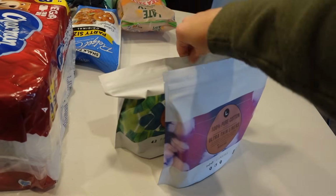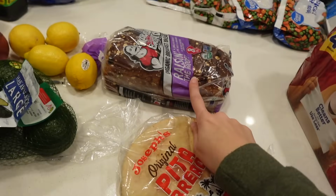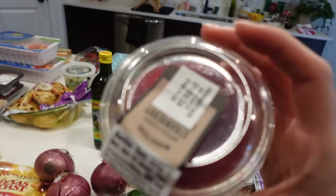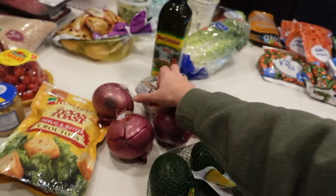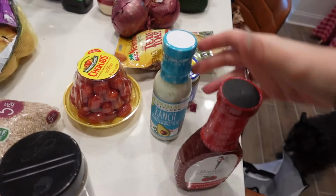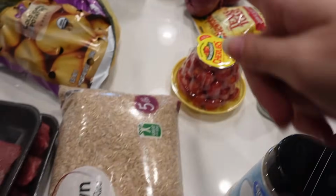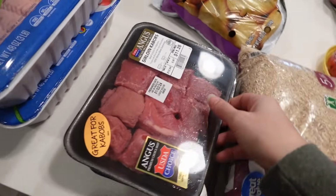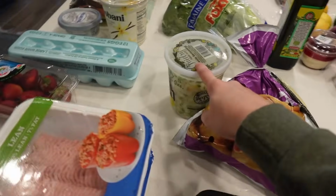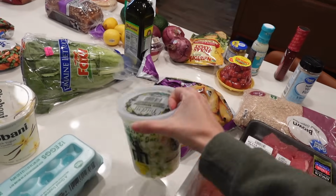Starting off with some lady products, toilet paper, which I did not even need, pita bread, raisin bread, avocados, lemons, onions. I had to, you guys. A little personal cheesecake, as if the holidays weren't enough. Olive oil, croutons, minced garlic, some salad dressing, some more salad dressing, nutritional yeast flakes. This is for Ruby's food. Tomatoes, some brown rice for Ruby. Two sirloin kebab packets. Two turkeys, that's for Ruby. Potatoes. This is a little mixed onion and bell pepper mix for my gumbo.